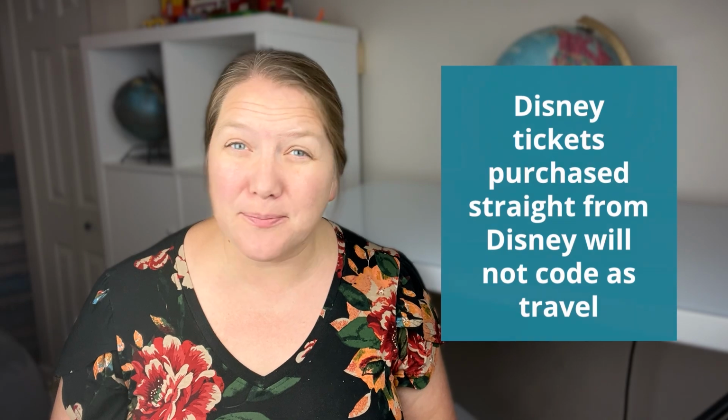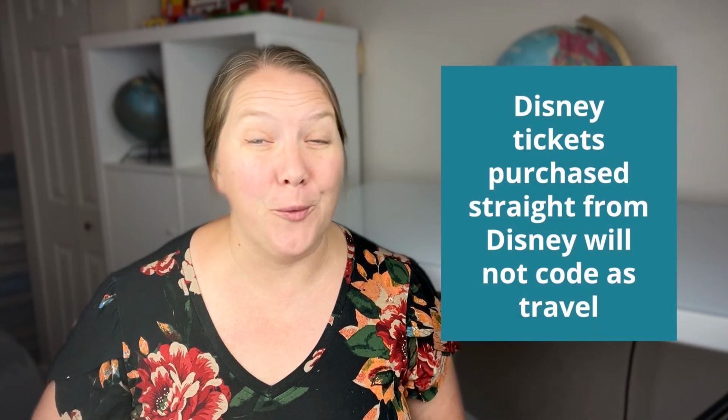One thing a lot of people use Venture Miles for is to cover Disney tickets. But Disney tickets purchased straight from Disney will not code as travel, but as entertainment. But if you purchase them from an online travel agent, like Undercover Tourist, they will code as travel. So then you can use your points to cover them. So you just have to be mindful of these categories. As an added plus, Undercover Tourist often has cheaper tickets than buying direct with Disney.